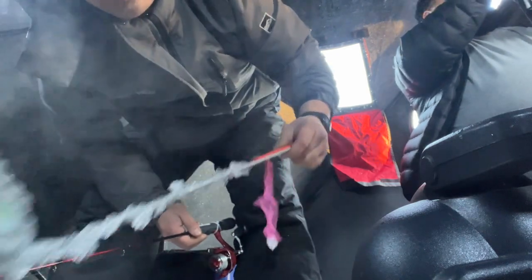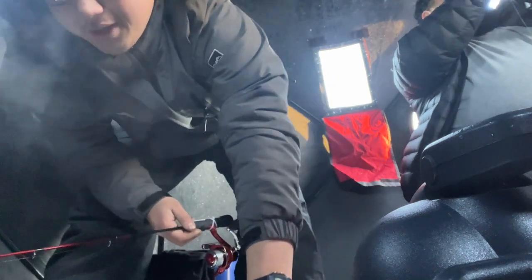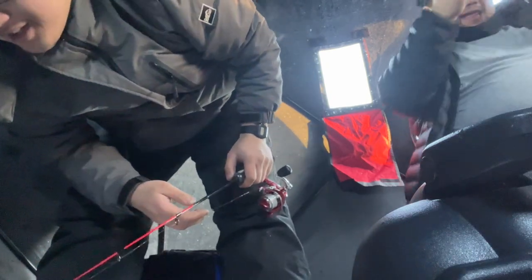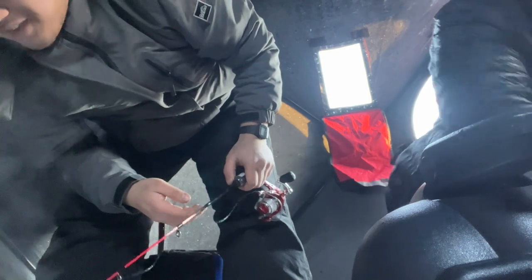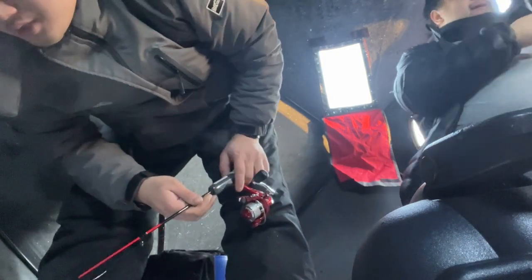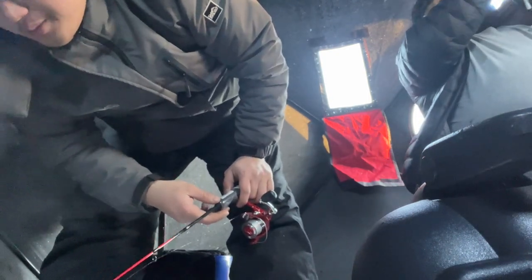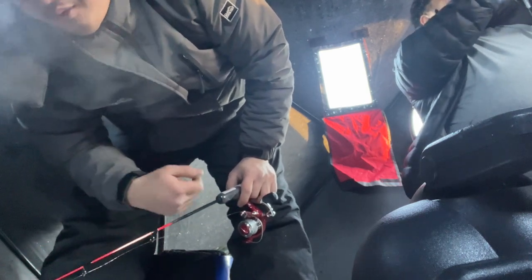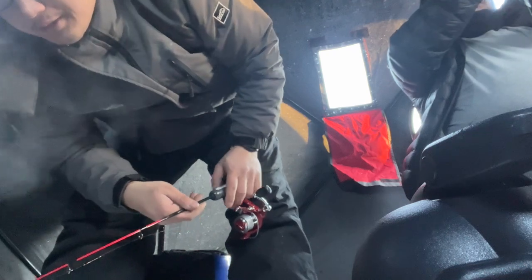I saw one of these spoons when I was shopping for my gear, and I'm like, man, you don't need that. But man, it does. It's definitely much needed. I'm glad you have one. Yeah, because you gotta clear up your hole here. Over time, it'll start to freeze up, and the ice comes up. So if you guys are ice fishing, make sure you have one of these little spoon things.